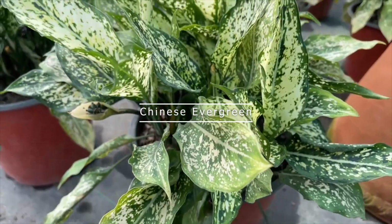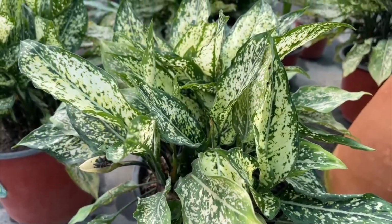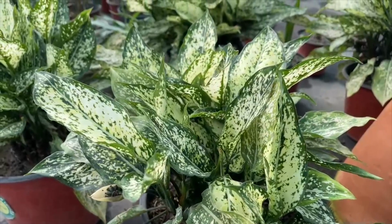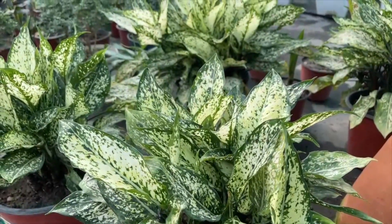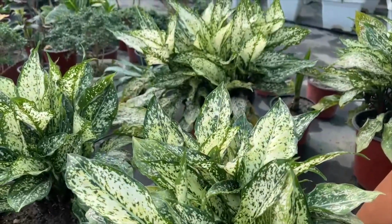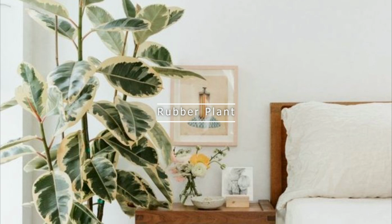10. Chinese evergreen. The Chinese evergreen is like a work of art with its stunning, patterned leaves. It doesn't just beautify your space, it cleans the air, making it a fresh and vibrant addition to any bathroom or bedroom.